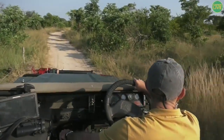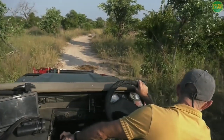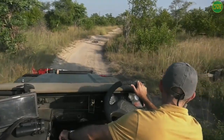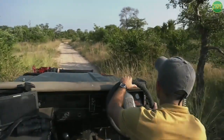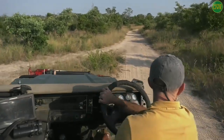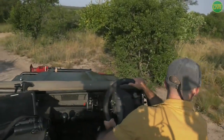In fact, it's so bad. Now, let's see if the lions have gone down towards the water, or if I'm going to have to walk through this very thick grass and see if I can find them. We'll go down to the water first, I think, and have a quick look-see. It's been relatively warm today.